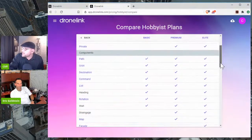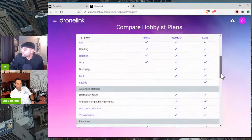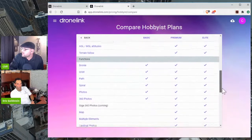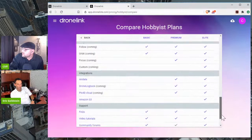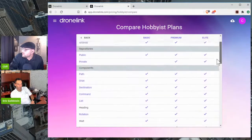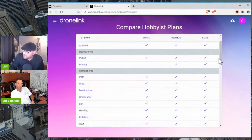The biggest difference as you start to move to the $40 plan is the integration with AirMap, some of the mapping capabilities, the restriction zone, and the terrain follow. That's kind of the big jump for premium. Elite tends to be more for some of the programmers that want to create their own functions, and a few other things. It gives you a little bit more advanced support level. People are doing some really advanced things with Dronelink from what I've seen as far as building mapping and all sorts of stuff. It's pretty fascinating stuff.